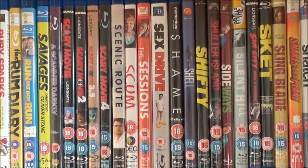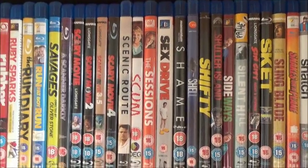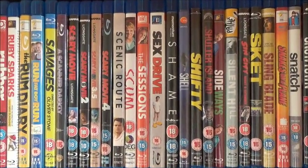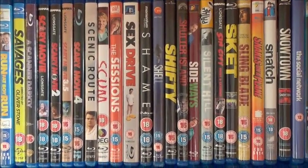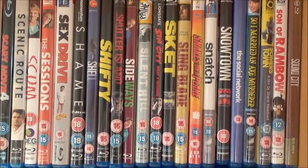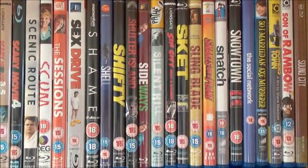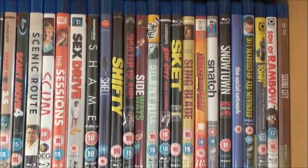retitle as Wrecked, even though there was an Adrian Brody film with the same title that came out maybe 3 years ago, which still boggles my mind why they did that. Scum, The Session, Sex Drive, Shame, Shell, Shifty, Shutter Island, Sideways, Silent Hill. Now you probably noticed that the S's are probably the letter that I have most Blu-rays of.